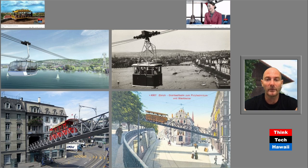And again, ThinkTech Hawaii board member Nicole Horry, at the very top right, is opting to use that technology and that system to pretty much where our train system will most likely end at Ala Moana, connected to my workplace, up at UH Manoa.